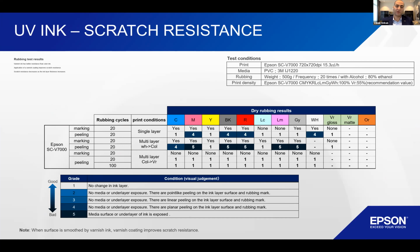Again, I don't want to go through all of them, but we tested each and every color and its reaction to rubbing, scratching, bending or punching, and we came out with tables to give you the idea. For example, the varnish coating improves the scratch resistance, but at the same time decreases the stretchability. So depending on the media you are using, and on what you want to do with the media after you print, you have to pick the right combination of what you're going to do with the machine.